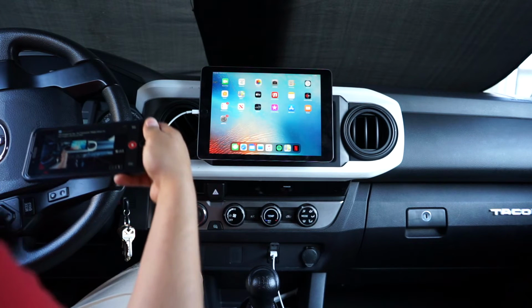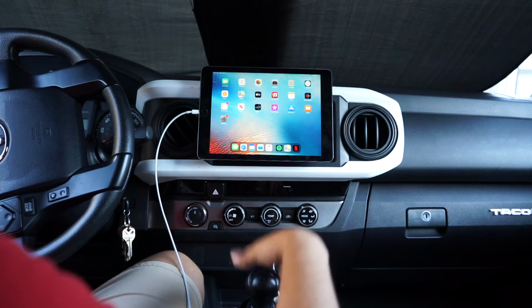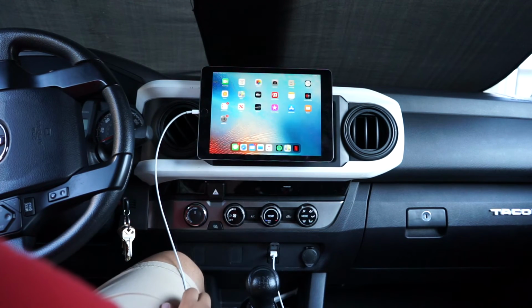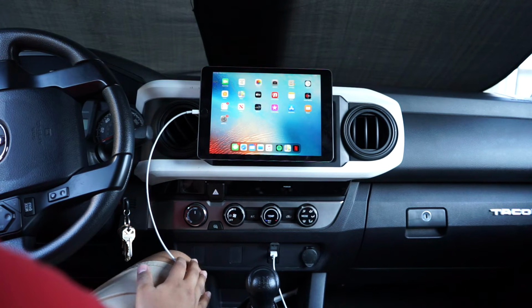Now, the way I use it to get internet is I just tether it from my phone. You can always get an iPad that has cellular data built in. That'll cost you a little bit, but I just wanted to share this with you guys, and this is what I use. This has fulfilled my need for Apple CarPlay, Android Auto, because let's be honest, we're not going to use all of those features to their full advantage.